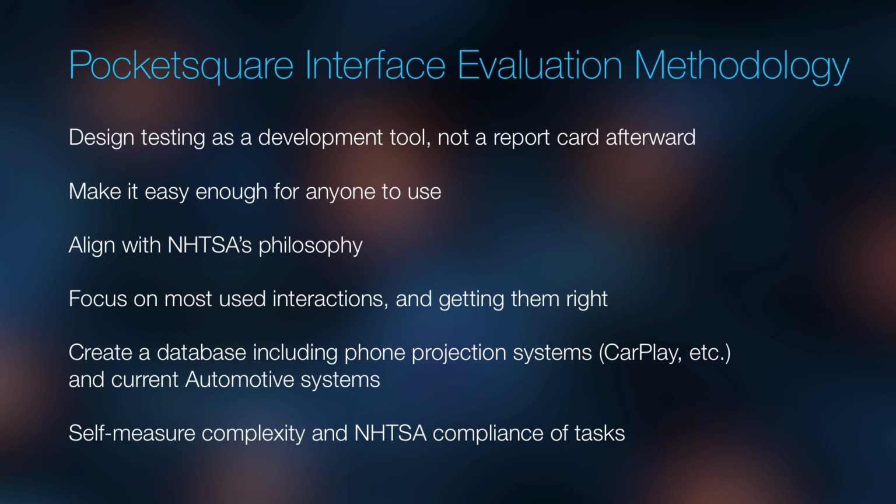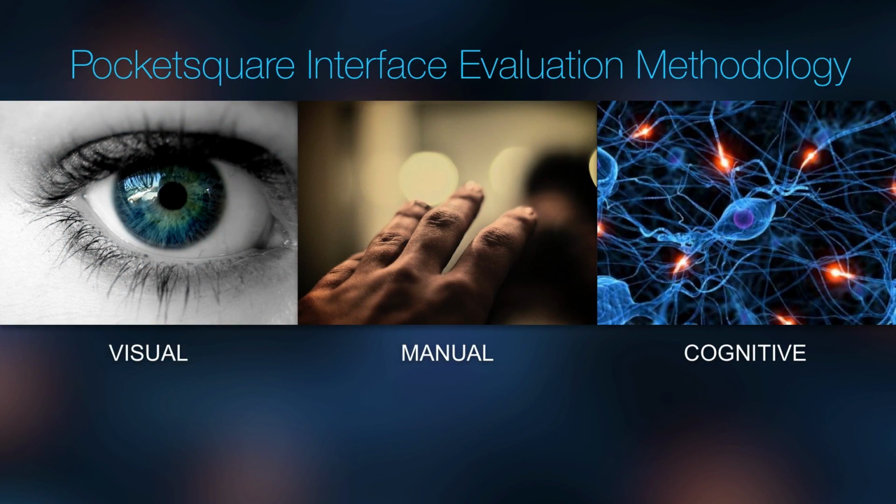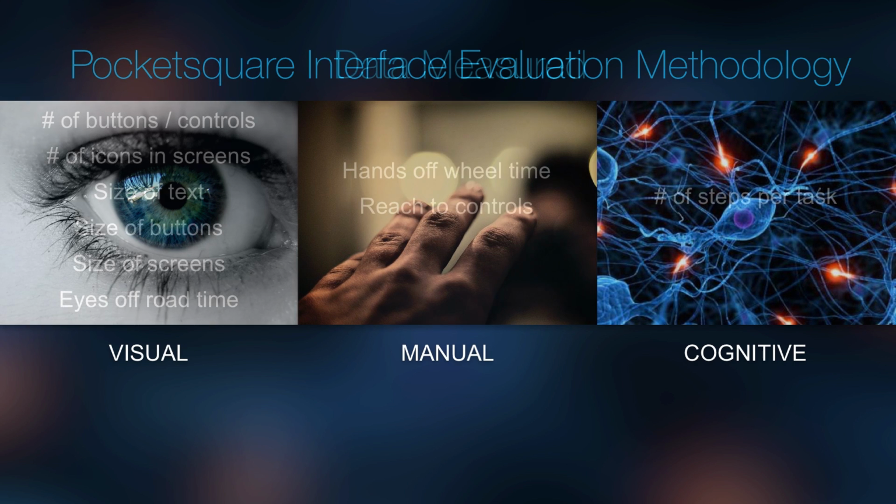So, we actually have developed our own testing system that generates data for us when designing a new system. We have a database of current vehicles and the phone projection systems to make comparisons to, but the real value is not judging at the end, but to help make decisions along the way and trade-offs to get to simple, which is hard to do. NHTSA organizes interactions and distractions into these 3 categories. So that seemed like a really logical place for us to start.